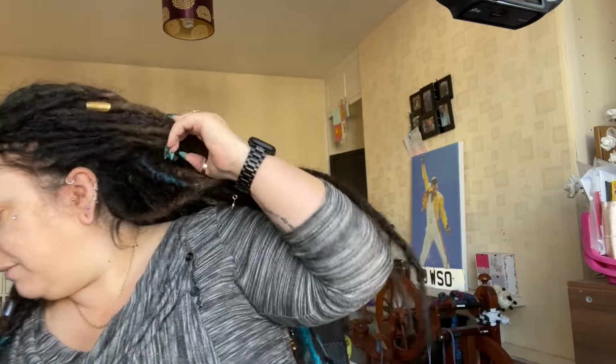So going all around the moustachy bit. That's your philtrum there, yes. Across your philtrum, all around. Don't forget to do the underside of your nose. I can't tell you the amount of times I've seen foundation being done and they don't do around the nostrils. And it just looks ridiculous.